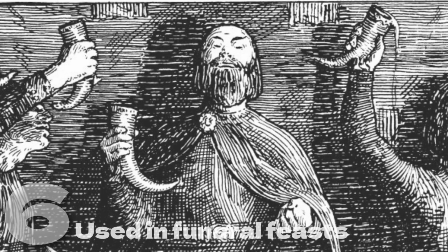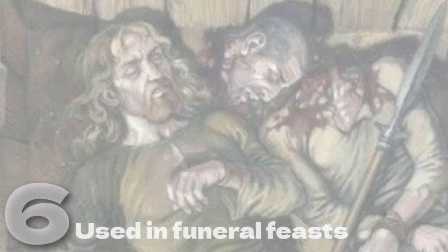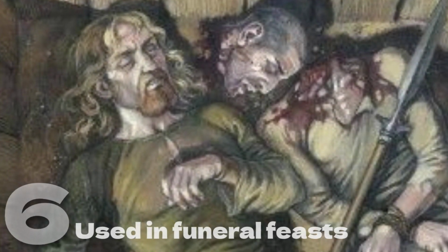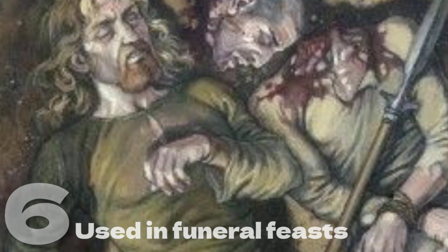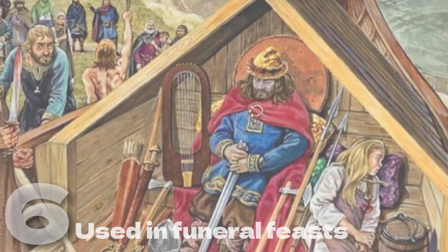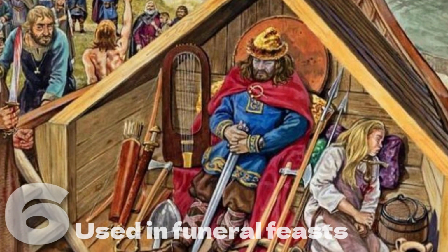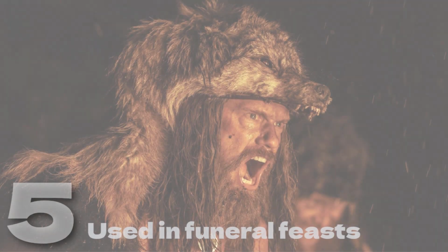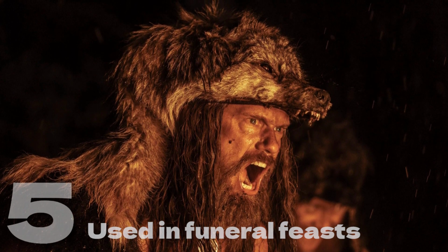In addition, Vikings would often hold a funeral feast in honor of the fallen warrior, at which they would tell stories and sing songs about the deceased's bravery and strength. It's worth noting that this practice was not common in all Viking communities, and it is not clear how widespread it was. These feasts were a way to pay tribute to the fallen warrior and to send him off to the afterlife with honor. Number 5, Viking helmets were often made to resemble the head of a wolf or bear.